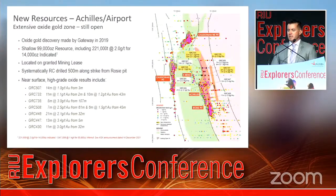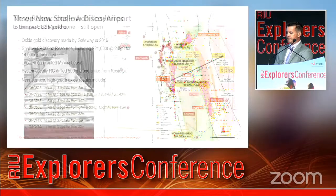Another one of the new resources we did is Achilles North Airport. These are shallow oxide deposits. Achilles North is directly along strike from a little pit that was mined in '92 called Rosie. Gateway's work that they started in 2019 was really just to keep chasing this out along strike. Again, pretty simple exploration. Just continue to drill north. We've carried this over about 500 metres so far, and it's still open to the north. You can see from some of those intercepts, we're talking about stuff that pretty much starts at surface or just below the transported overburden. So really low-hanging fruit, simple exploration, cheap drilling, and going forward, has a lot of upside.